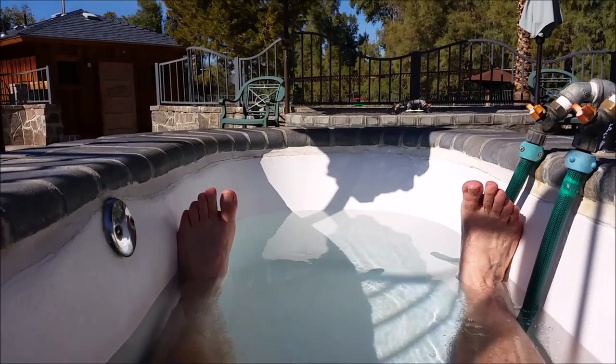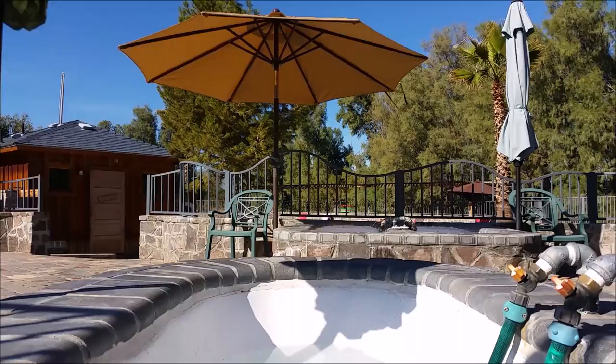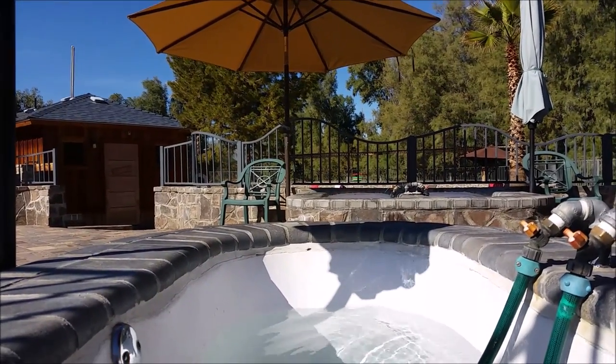Another neat thing is these tubs are pretty clean. The whole facility is very, very clean, and the water's not too caustic. It's not too sulfury, not too stinky. It's just nice, warm mineral water.